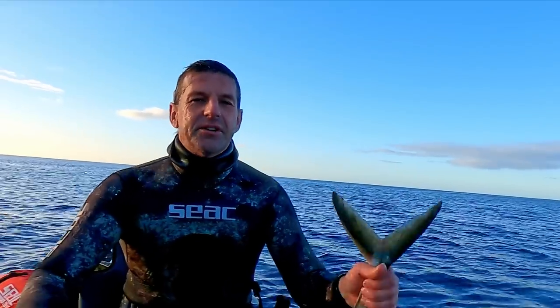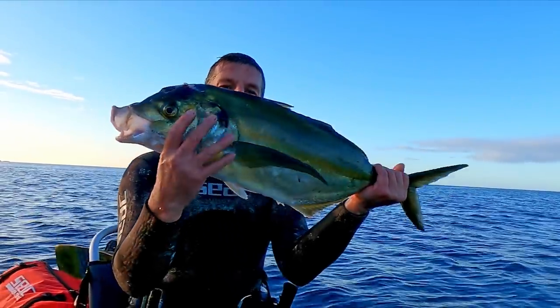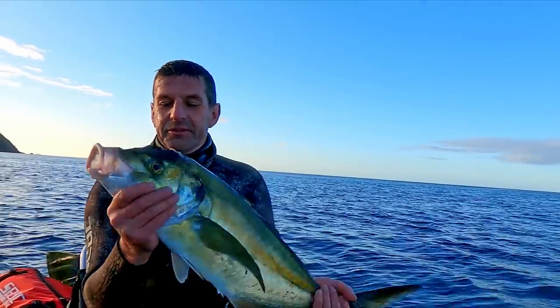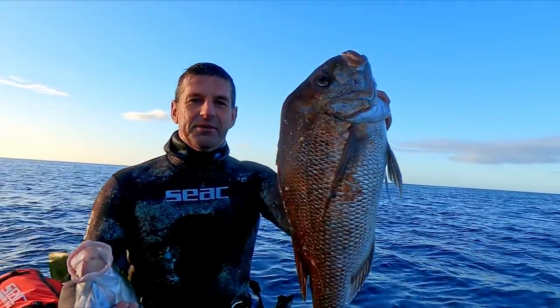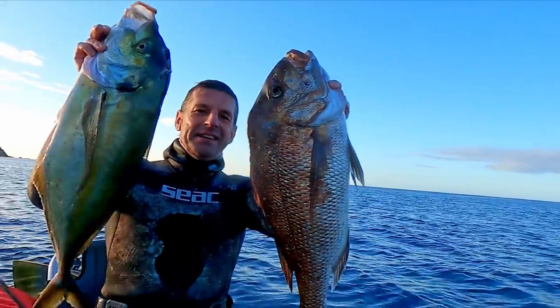We found some success in the third spot in the end. It was pretty cool. Spooked this big snapper pretty much straight away when I got in, and managed to come over a ledge and find this beautiful trevally. There were two there, and this was obviously the biggest one. Beautiful, beautiful fish. Got a nice shot off on him. Super happy about that. And then went and checked the burley, and this beautiful big snapper. So yeah, here's my catch.